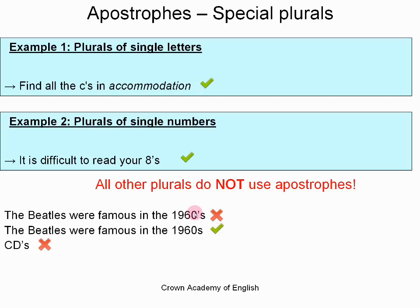CDs. Okay, no need for an apostrophe. Without the apostrophe, we can see it's a plural, and because we're using a small letter S, we can see it is separate from the CD. So there is no need for an apostrophe.